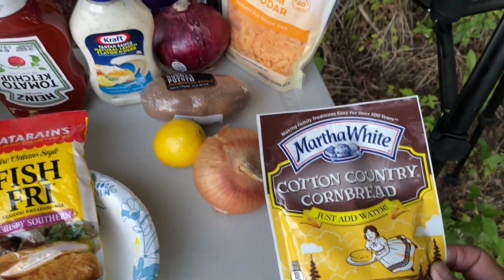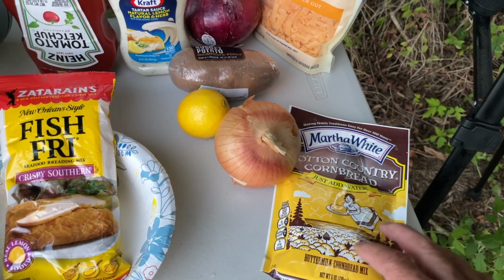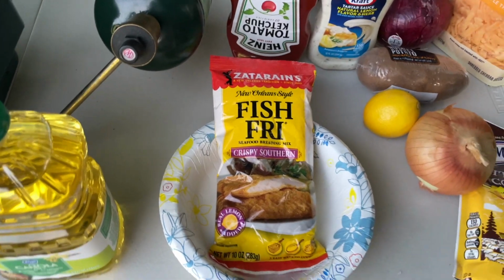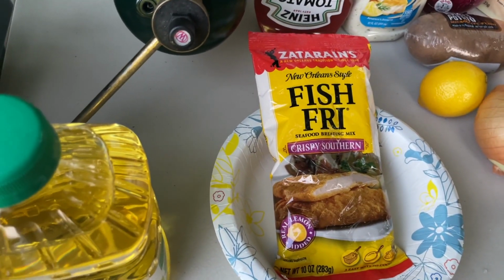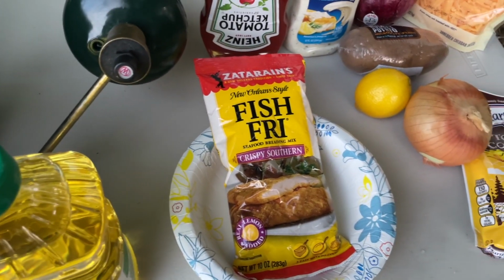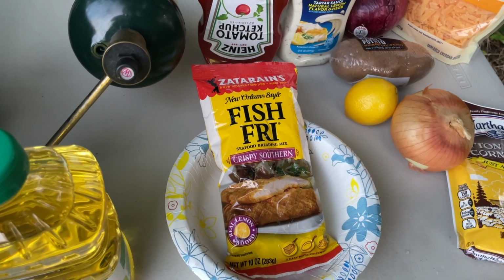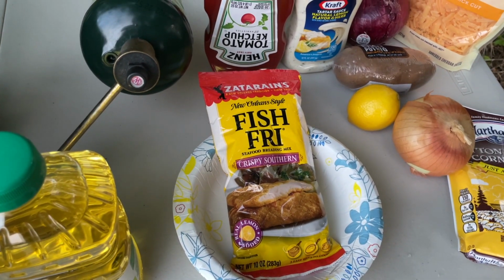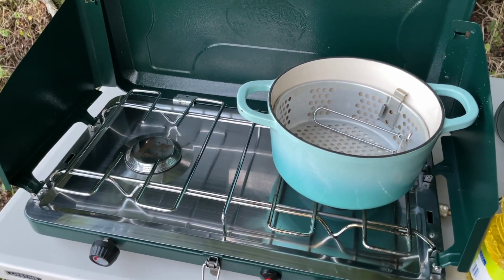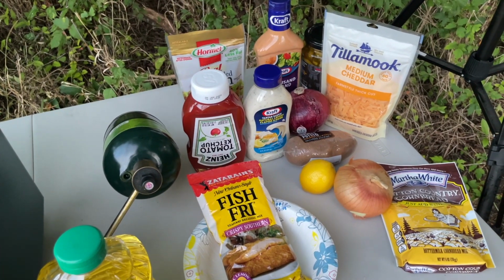I'm gonna make some hush puppies, but I've got a surprise for the hush puppies. I'll show you that when I start making them. And I'm gonna use a prepared mix for the fish. And I believe I told you, we're not gonna have fish that I caught. I didn't catch any fish. So we're gonna have to use the fish that I brought. And we're gonna be cooking everything on this propane stove. So stay tuned.